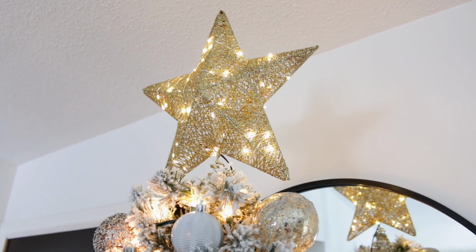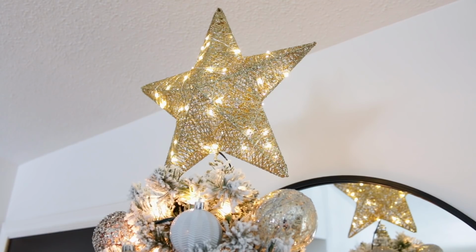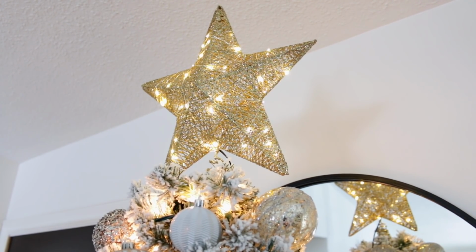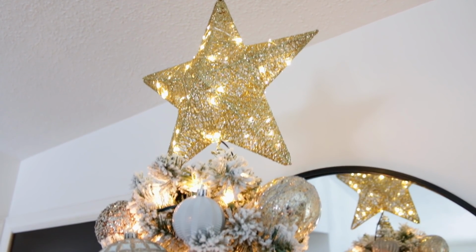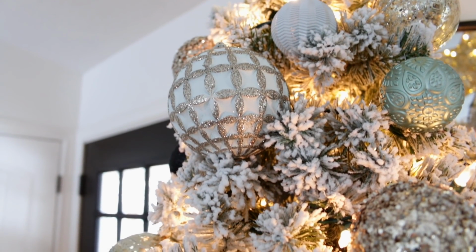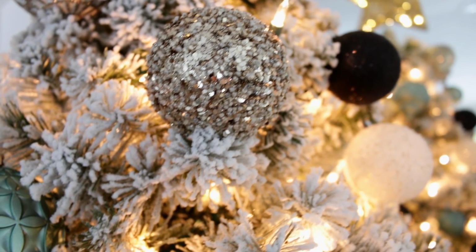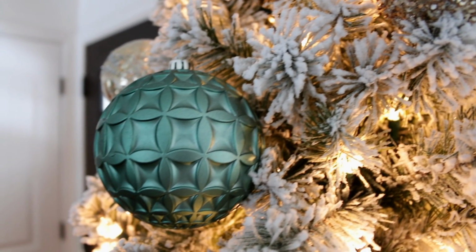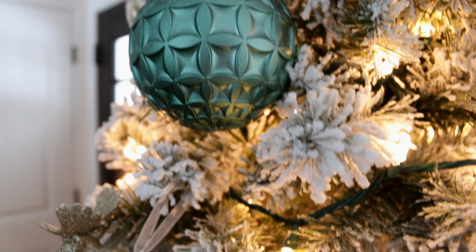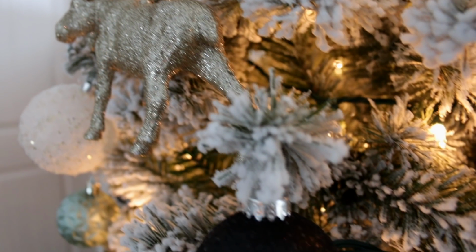Here is a close-up of our Christmas tree. So our star we ended up buying at Walmart. We actually ended up buying quite a bit of the ornaments on the tree from Walmart as well. This big white and gold sparkly one is also from Walmart. This gorgeous sparkly one here, I found a pack of these at Home Goods. They are my favorites. This gorgeous one right here, again from Walmart. I love that color. My sparkly moose I bought last year at Joann's.